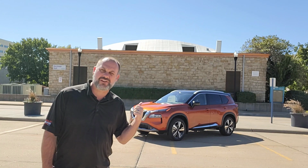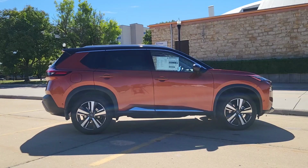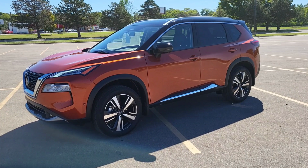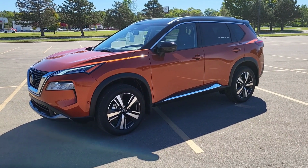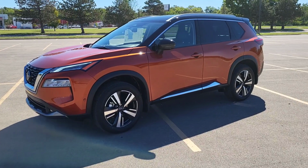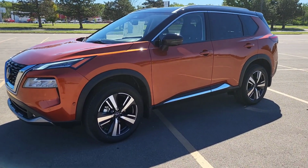Today I'm going to take a look at this 2023 Nissan Rogue SL all-wheel drive. It's got the Monarch Orange with the black top. Let's check this thing out. Well guys, I wanted to start out with just a quick little walk around the outside of this thing. I think this thing is beautiful. With the orange paint and the black roof, I think it looks so cool.